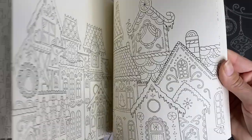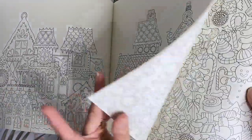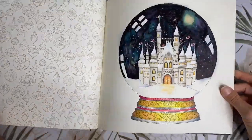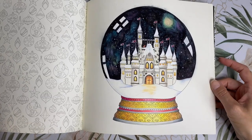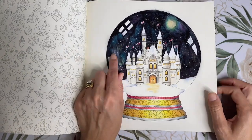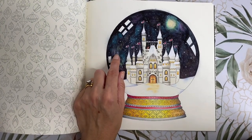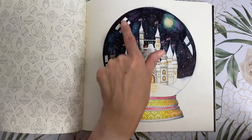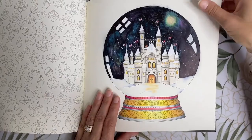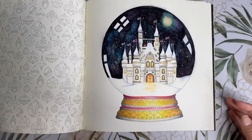I've got another one in here. I know I do, because it was my first attempt at a galaxy background. Aha, the snow globe. That one was, what did I use for the background? That wasn't Posca's. I think that was some sort of Sharpie maybe, or a Texar. Look, it's all smudged around there. It was also my first attempt at colouring snow as well.